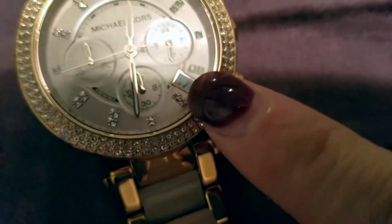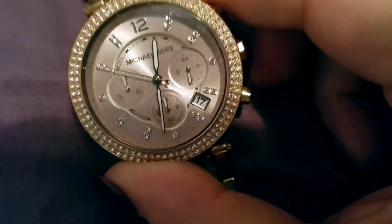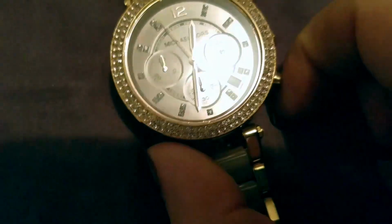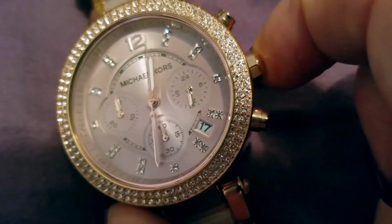And then it has the date here. Mine is screwed up because I haven't worn it in like a month. I've just been away and stuff. So I do have to change that because the date's wrong. But it's really easy to do. There's the dial here for it and the dial here to change the time. So it's very easy to read.